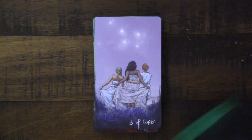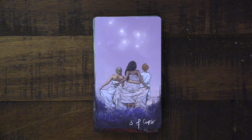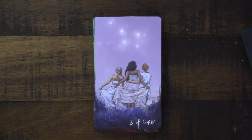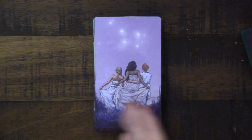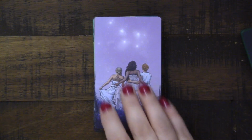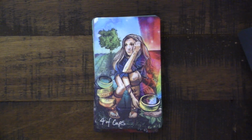I really love this Three of Cups. I feel like so very often modern decks tend to be either three naked girls partying, drinking. There seems to be a lot of drinking in the Three of Cups for some, like the only way that you can celebrate and party is by partying. Whereas this has that sense of connectiveness, support. I love that they're looking at the little, I'm assuming either the Little or the Big Dipper, and I just like the energy of this far more than a lot of more modern representations of the Three of Cups.